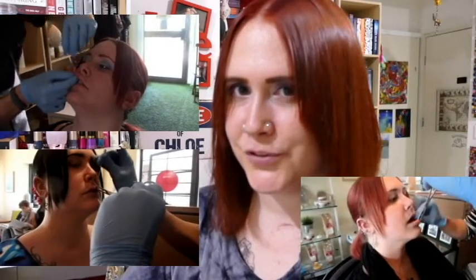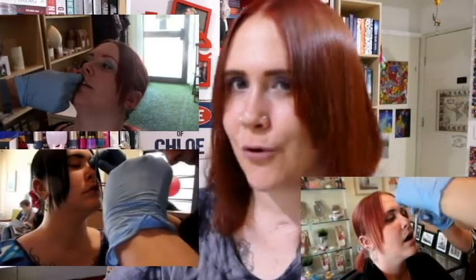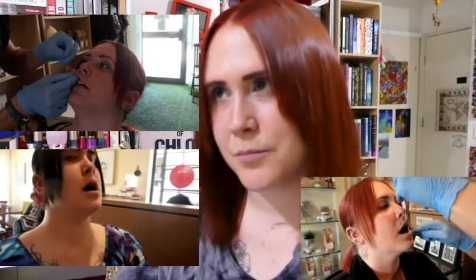But my Medusa piercing, that sucked. My top lip swelled up so bad and it was quite painful for about a week and a half. But after that, it healed perfectly fine. But like I said, I've taken it out. I'd prefer to keep my teeth than have the piercings in.